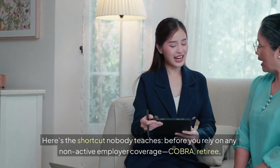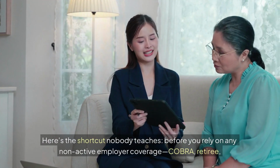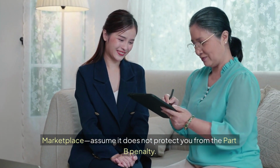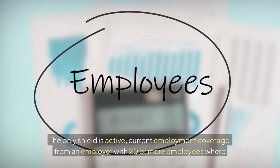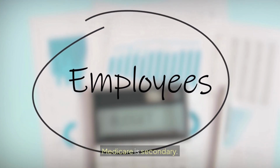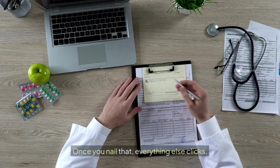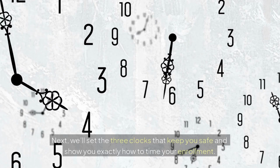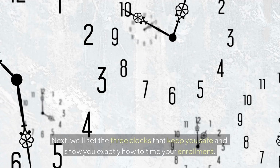Here's the shortcut nobody teaches. Before you rely on any non-active employer coverage, COBRA, retiree, marketplace, assume it does not protect you from the Part B penalty. The only shield is active, current employment coverage from an employer with 20 or more employees where Medicare is secondary. If you remember nothing else, remember that sentence. Once you nail that, everything else clicks. Next, we'll set the 3 clocks that keep you safe and show you exactly how to time your enrollment.